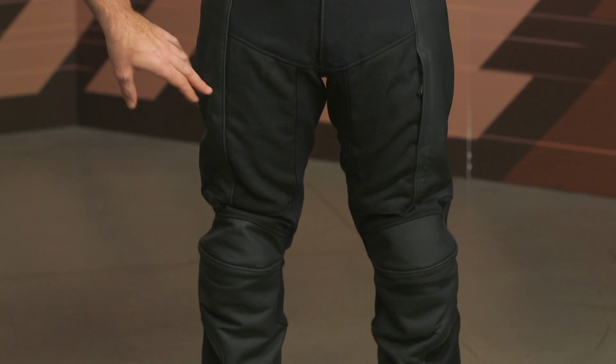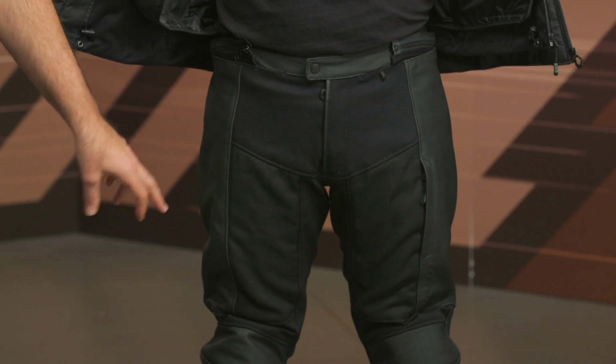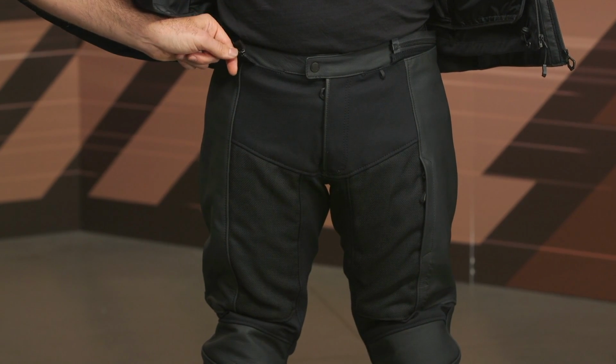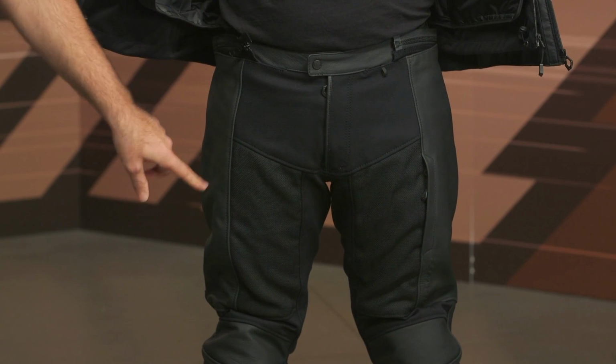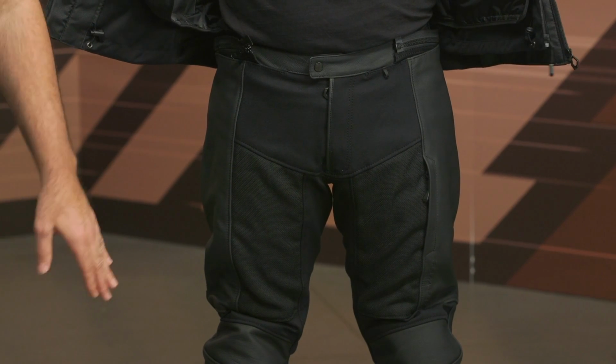Just taking a quick look down the front of the pants, you are going to have a zip pocket over on the left-hand side. That is asymmetry in action, people. You're not going to have that over on the right-hand side. Full zip connection like we talked about a second ago. The mesh works its way down the main part of the top of the thigh. So that's where your airflow is going to be pushed in from your thigh.